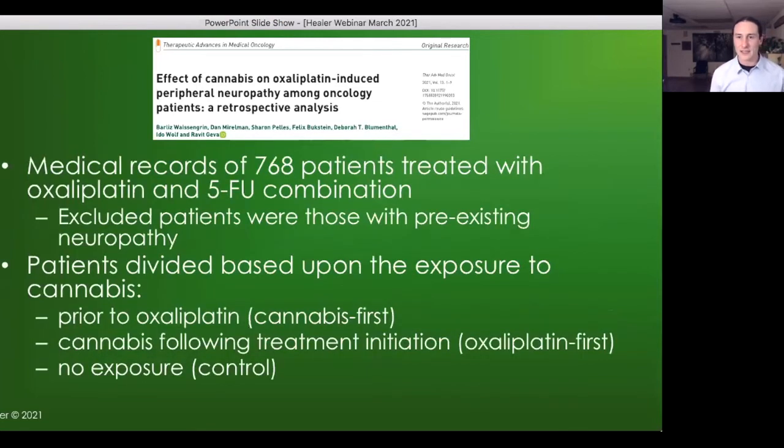So this study looked at the records of 768 patients that were treated with this chemotherapy regimen, or a variety of different regimens that included these two drugs. They excluded patients that already had neuropathy. And the patients were basically divided into three groups: those who started cannabis before they started the chemotherapy, those who started cannabis after they started the chemotherapy, and those with no exposure to cannabis.